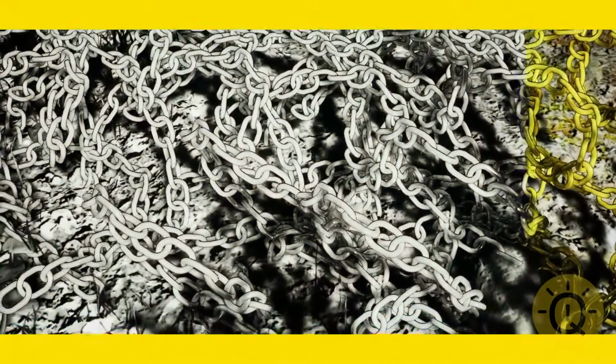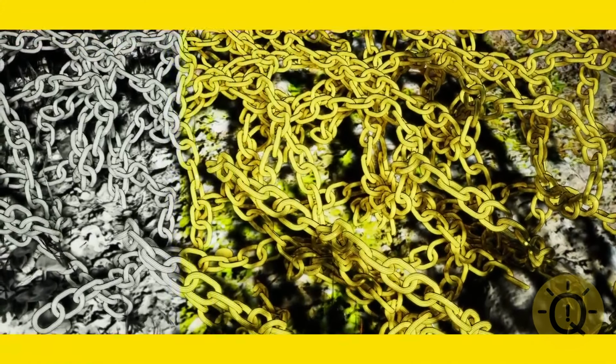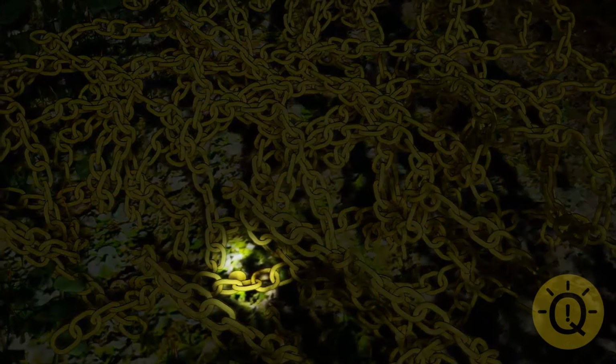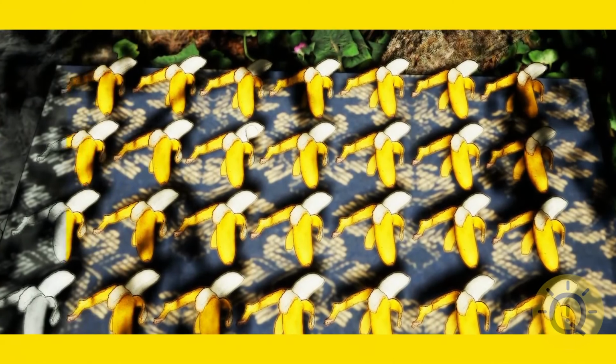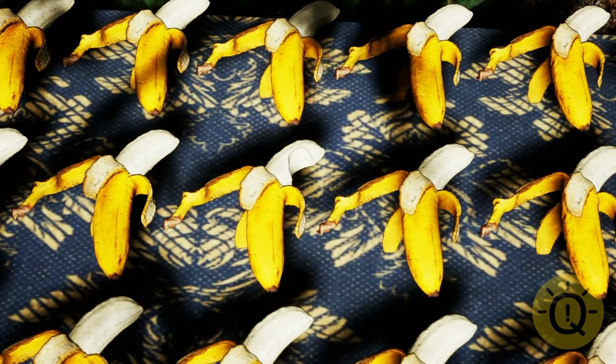Can you find the hidden gold coin? It's over here in the left corner. Look at this pattern very attentively. Can you spot anything odd? Someone has bitten this banana.